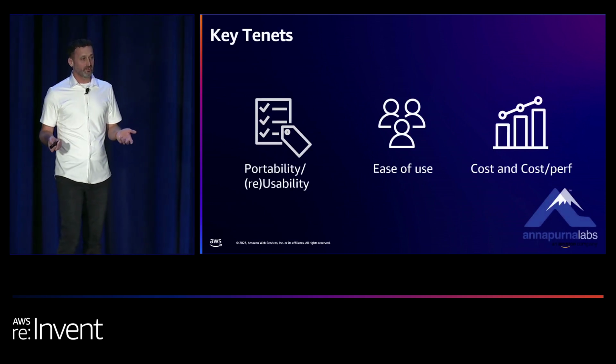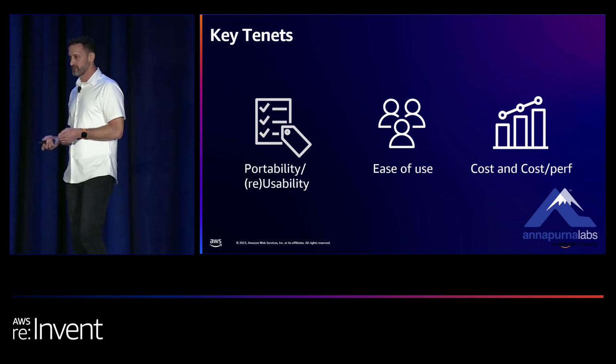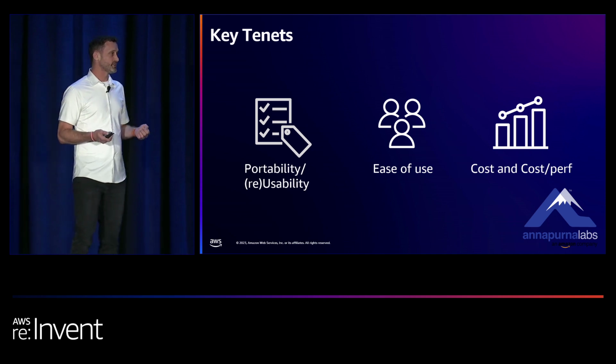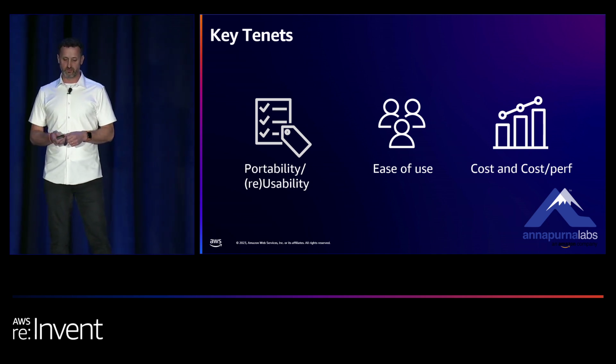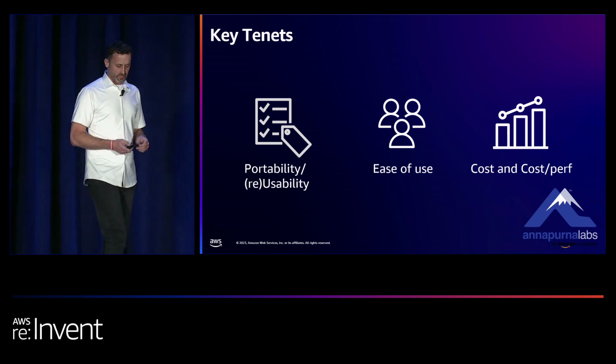So that took us back to our tenets. Customers will always want more performance, they will want better cost structure, and a service that is easy to use. And for us, as the design team, we wanted hardware that we can reuse generation over generation and kind of grow on the capital that we have. So let's see how we did this.